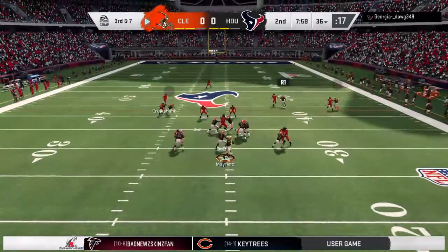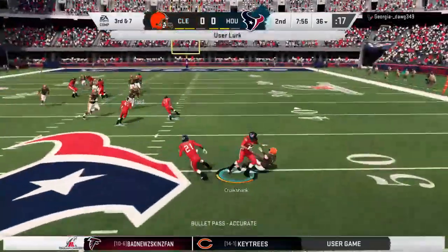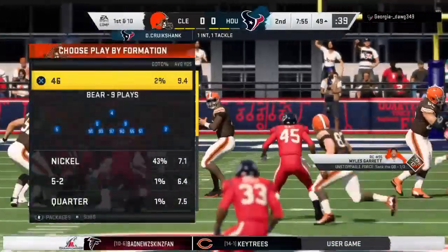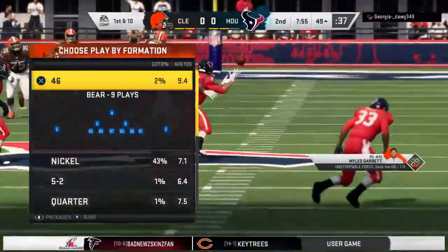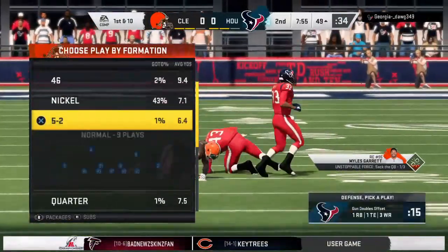Working out of the gun, Mayfield. And for the 3rd time here in this half, it's intercepted. Picked up by Dane Cruikshank. And they'll set up shop right near midfield at the 49-yard line.